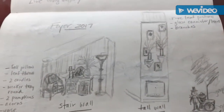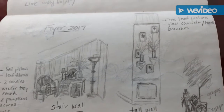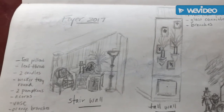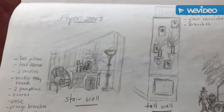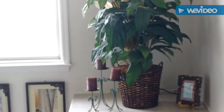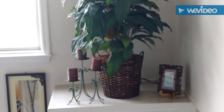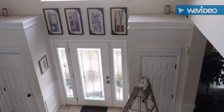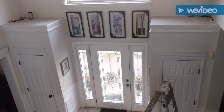It's just something that I wanted to jot down first before I actually do it, but it probably is going to change. So let's see if it's more like this or way more different. I'm going to start up here on top of the two closets first. I'm going to clear everything away. Okay, so I have that cleared away, and let me get started.